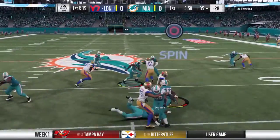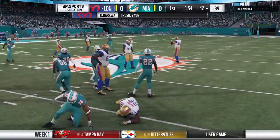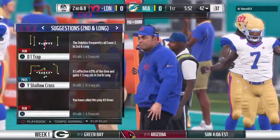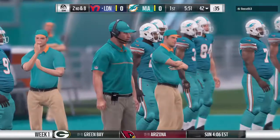They'll run it now out of the gun. And hard running's going to get him over the 40 to the 42. And a nice run to get him past the original line of scrimmage. A gain of 7. It's 2nd and 8 now.